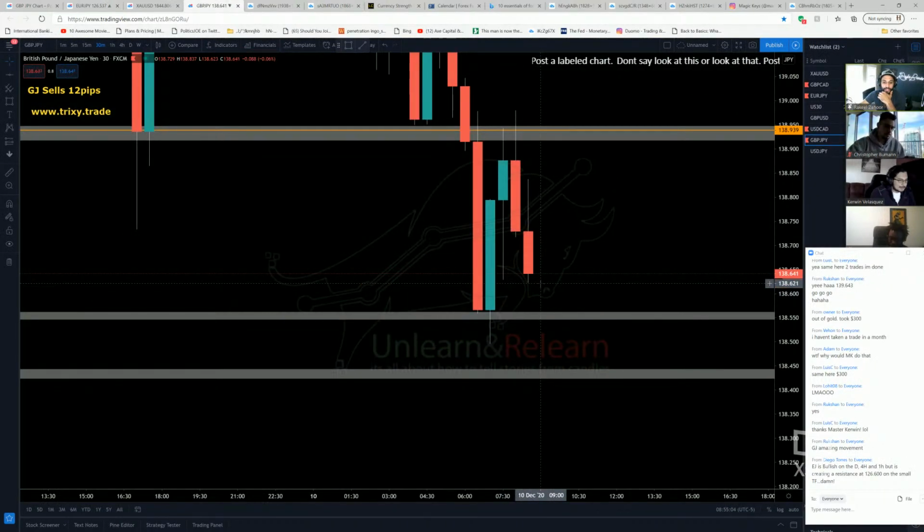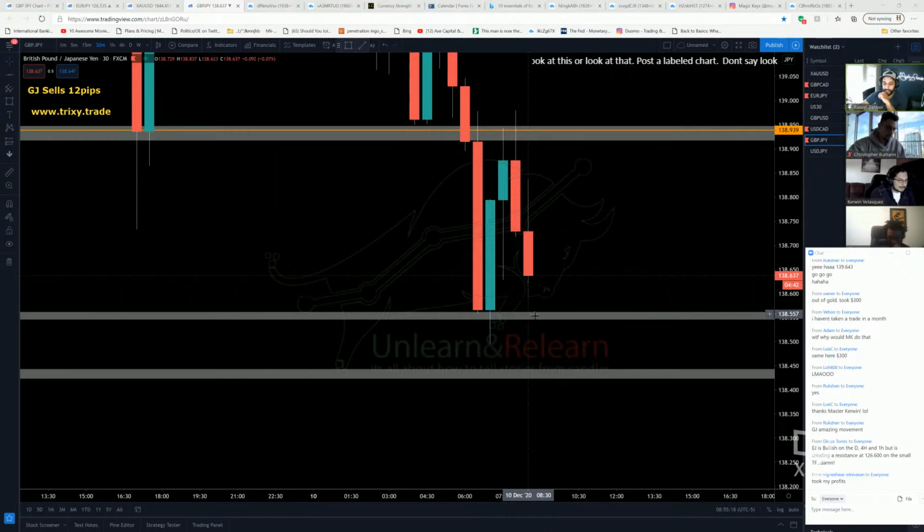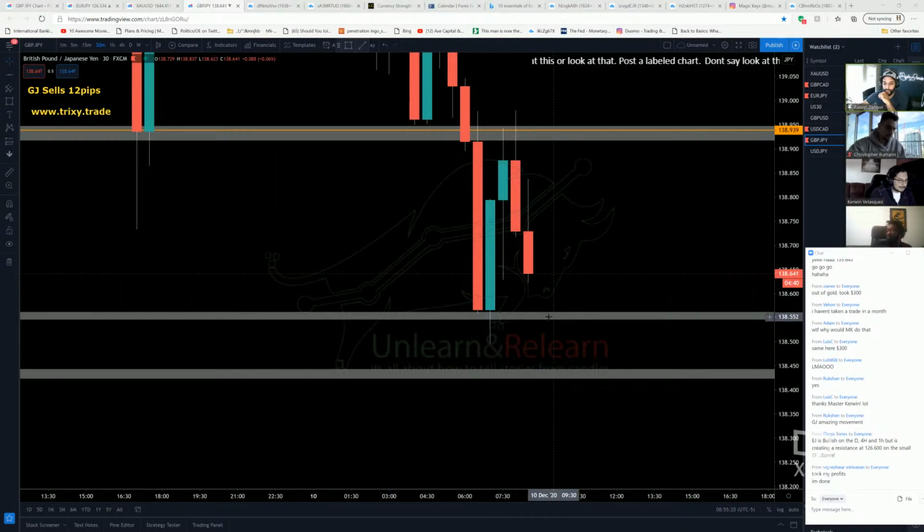Oh wow, look at this. We're breaking below this wick now. In the last 5 minutes, will we come down? Yeah. Stops to break even. And let's pray. Theoretically, it should continue down.